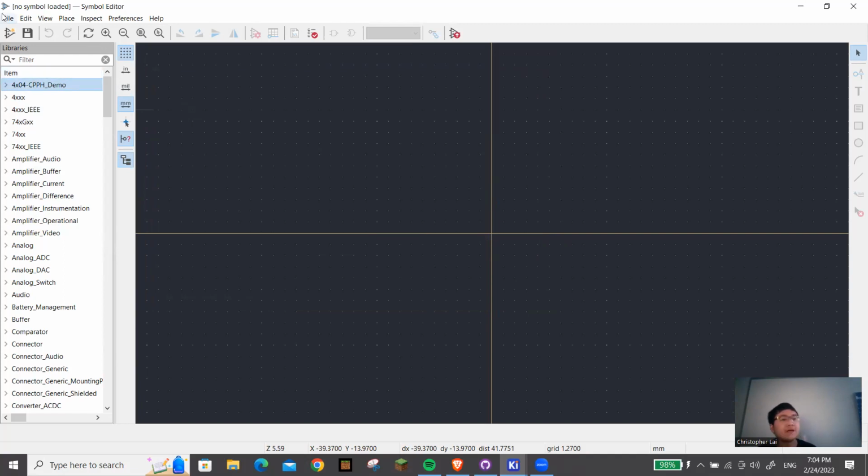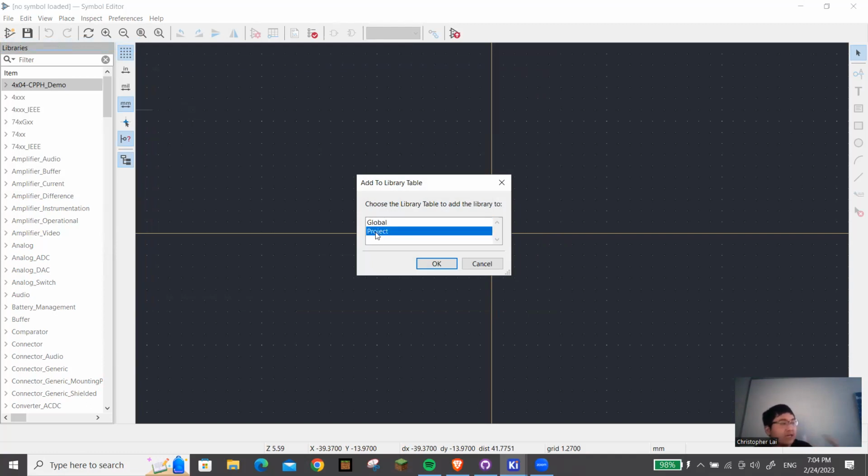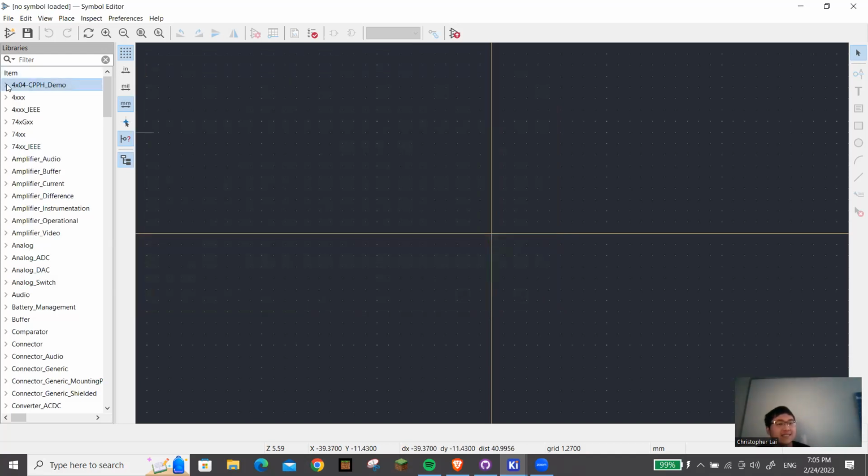So in order to add a new library, go to File, go to Add Library, click on Global. The difference between Global and Project is that if you click Project, the library is only going to appear in your project. But if you click Global, it's going to appear everywhere so that you can use it in other projects. Click OK. You're going to find where your file is that you downloaded. It should have the .kicad_sim extension attached to it. That's the symbol file that KiCAD recognizes. You're going to click Open, and it's going to install itself on the sidebar right here.